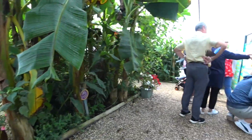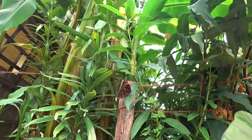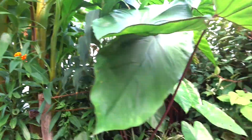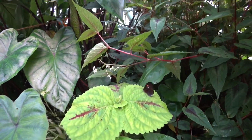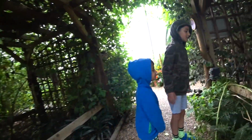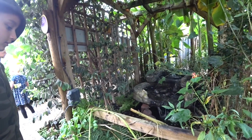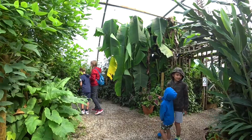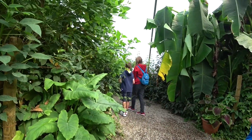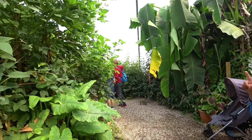Why can you not touch them? They look so... Why are they so big? Are they real? Yeah. It's all Indian. The one we saw. There's one there. See this? Do you know what this is? Big leaf? No. Banana. Oh my God! John, look at that one! Yeah, it's small.